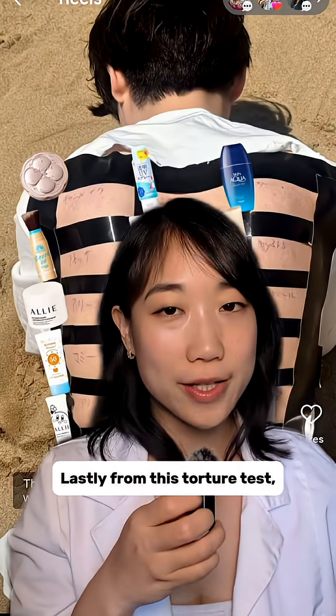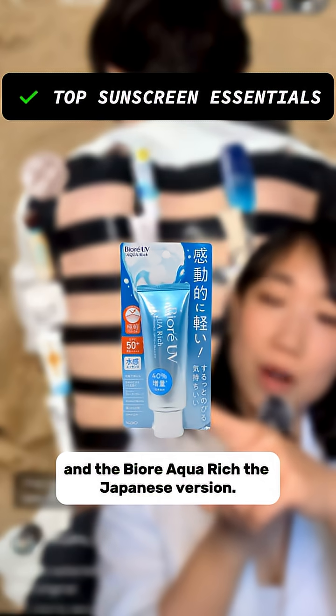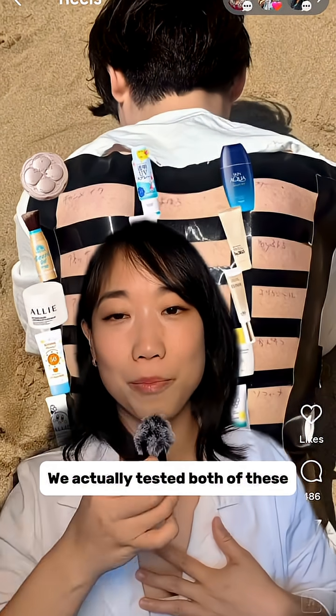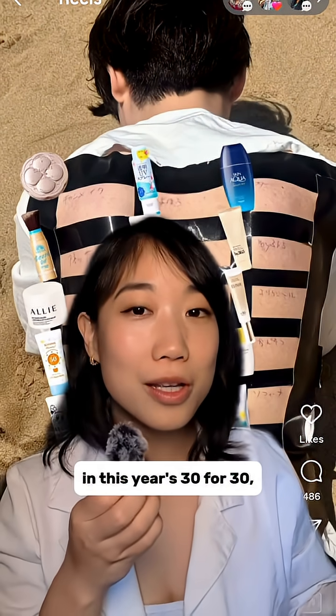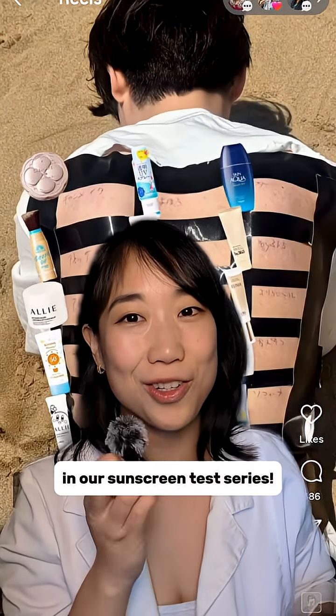Lastly, from this torture test, the top 2 performers are the La Roche-Posay Tone Up Rosy and the Bioré Aqua Rich, the Japanese version. We actually tested both of these in this year's 30 for 30. Spoiler alert, they are pretty great sunscreens, so stay tuned for our full reviews in our sunscreen test series.